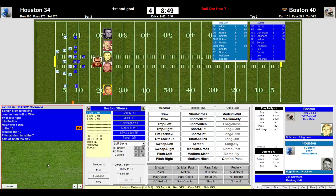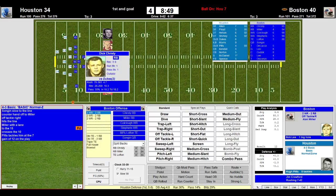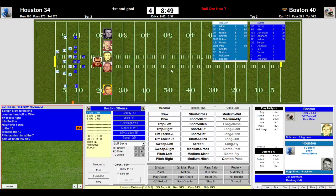First and goal from the Houston 7. A field goal attempt here from Gino Cappelletti. Only 68%. The field goal kicking is just dreadful in the early days of football. This is the first year of the AFL. And that was Pitt's 5th tackle. So Allen, Christie, and Miller, let's take them out. So let's take Dick Christie out. Let's put Crawford in. And let's put Burton in for Allen.